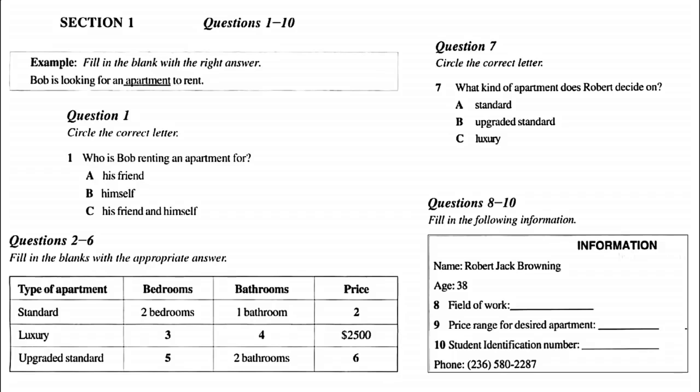Sure, no problem. My full name is Robert Jack Browning. Could I have your age, please? I'm 38. Your major? I'm studying biology.